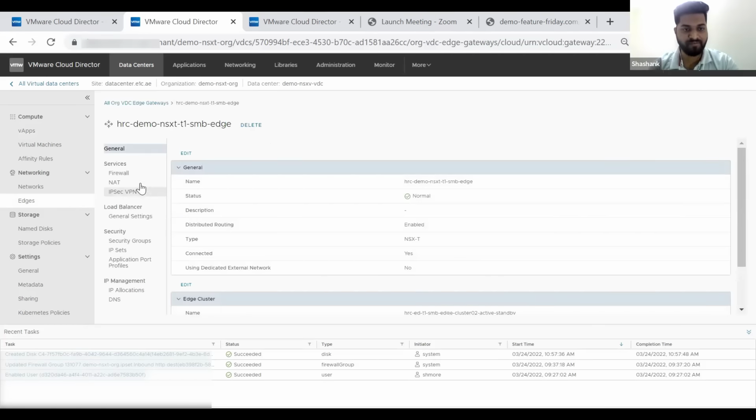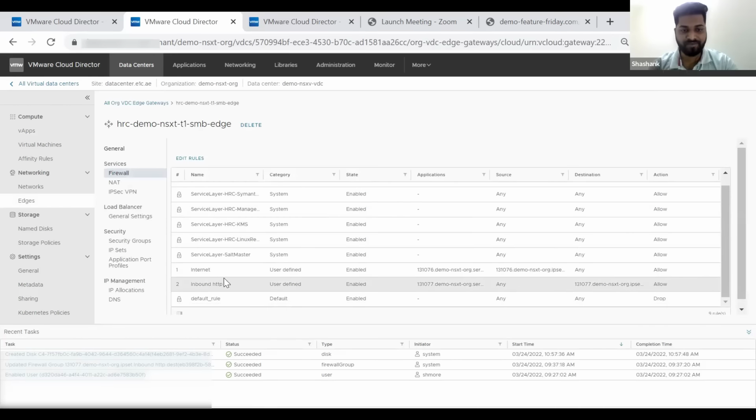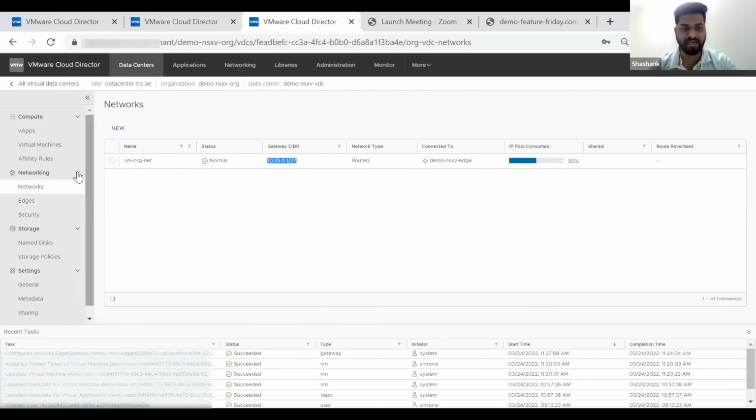edge gateway we have. If you see the firewall rules, everything is replicated as it is. If you go here, you can see the internet rule, HTTP rule, and this is the default rule. And we have the NATing as well, SNAT and DNAT, which is created and replicated similarly to what we have over here.